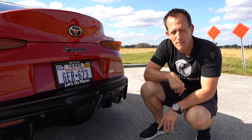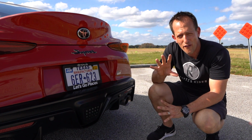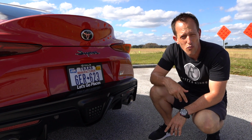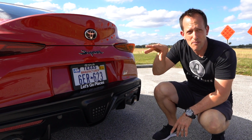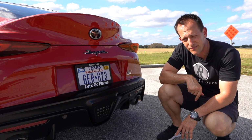GR, I know you're probably wondering, what does that mean? It actually goes with Gazoo Racing. They're the ones that handle all of the racing over in Europe, specifically road racing and rally racing. But we talked about this Supra from front to back. Let's go ahead and pop the hood and see what's powering it.